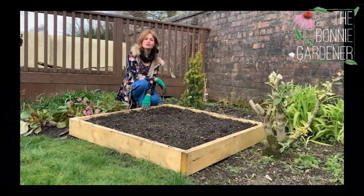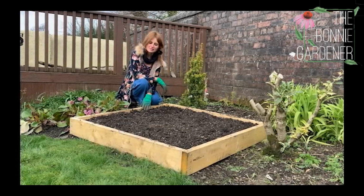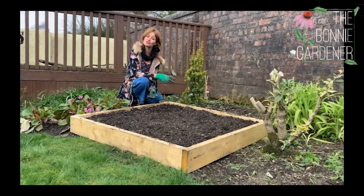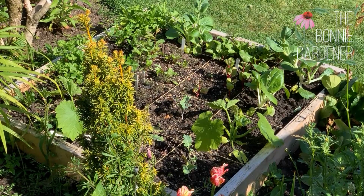This is one of my new projects for this year. It's a square foot garden bed. So what I'm going to do is split this bed up into individual square foot pieces and choose a separate plant for each square foot. I'm not going to say too much about the square foot bed because we filmed a whole series about that, which is going to be available on the Bonnie Gardener YouTube page. However, just last night I managed to get enough salad leaves to make my dinner.